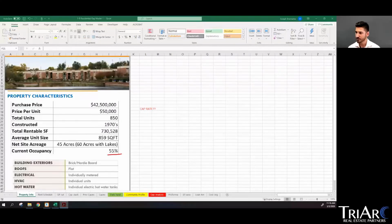Here we go into some property characteristics. Really cool stuff. It's got a 30,000 square foot fitness center, gym, cardio, basketball courts, tennis courts, boxing ring, Olympic sized lap pool, clubhouse, executive space, business center, playgrounds, walking trails, security gates, 5 swimming pools. I mean, this property is a monster.